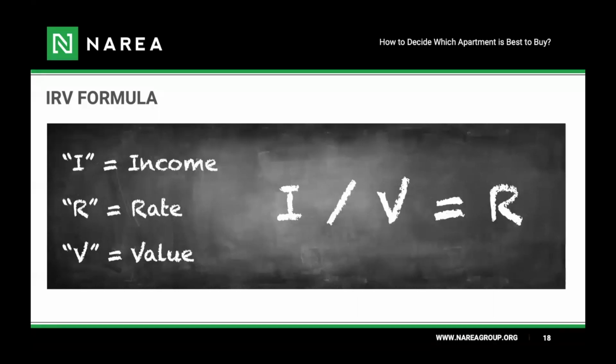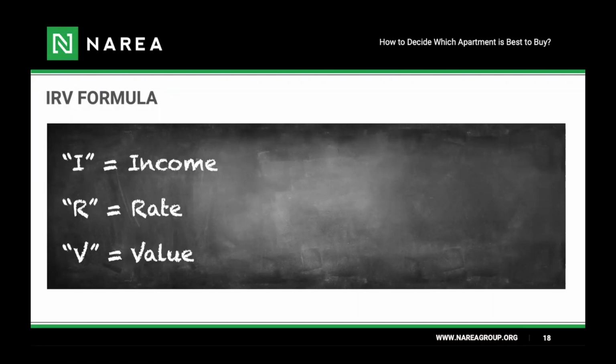So to get the cap rate, you divide the net operating income by the purchase price or the value, and you usually get these two numbers, which are given on the commercial listing. That determines the rate. If you want to determine the value, you simply divide the income by the rate. And if you don't know the cap rate, a general rule of thumb for apartments is 6 or 7%. So that's called the IRV formula. Because I divided by the R, and that equals the V.